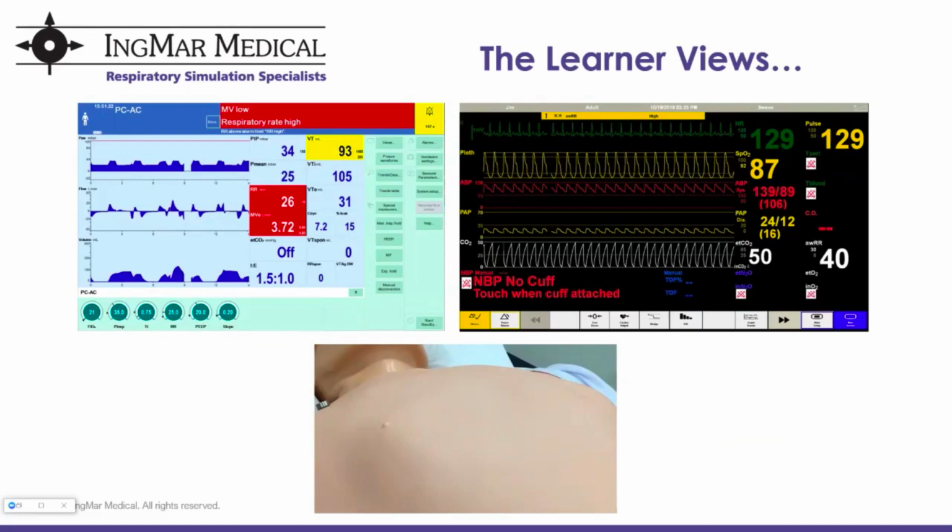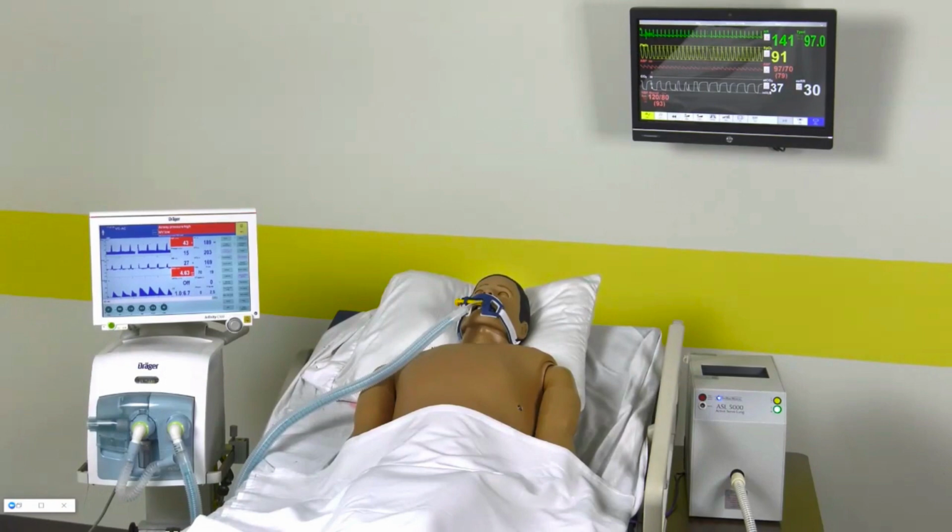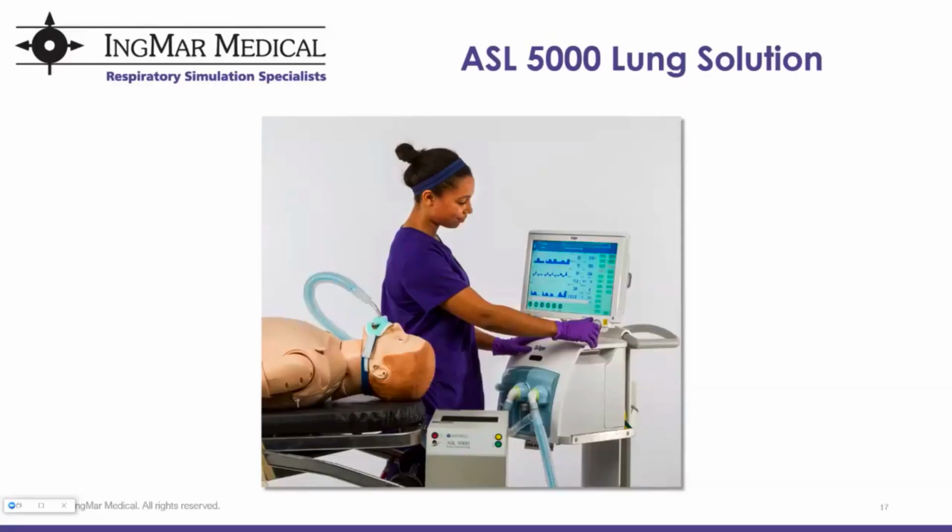And the learner is referencing the ventilator interaction, the vital signs, and the patient just as they would in real life. So in the end, all of these components working together gives you a high-fidelity mannequin simulator, which can be intubated and placed on a real ventilator for realistic, hands-on training scenarios. Our goal with the ASL 5000 lung solution is to make the learner feel like they're in a real ICU, faced with the anxiety of treating a critically ill patient on a ventilator. Now, let's take a look at today's scenario.